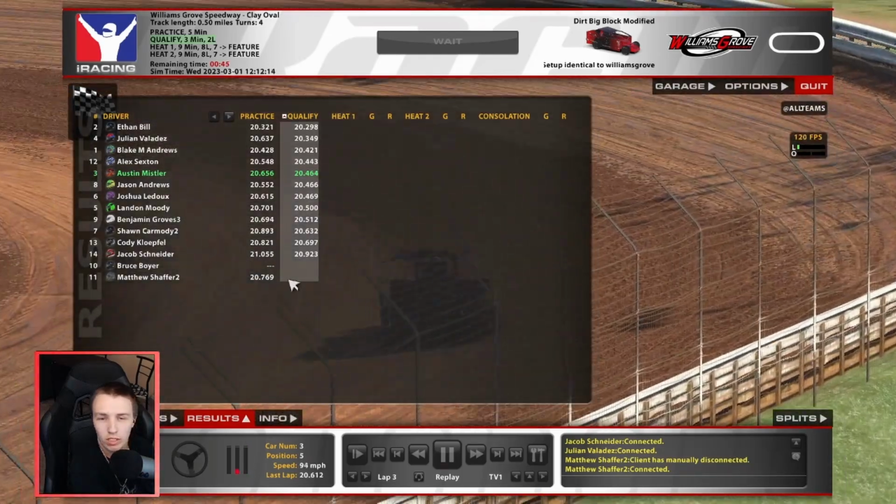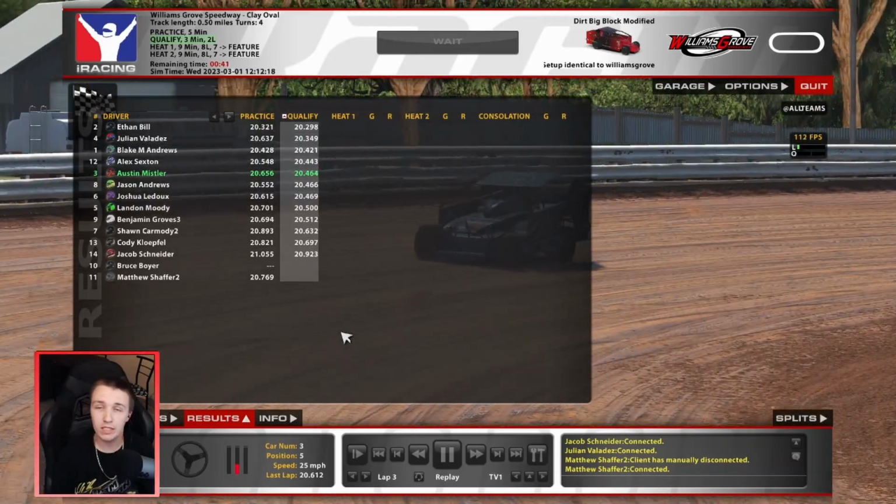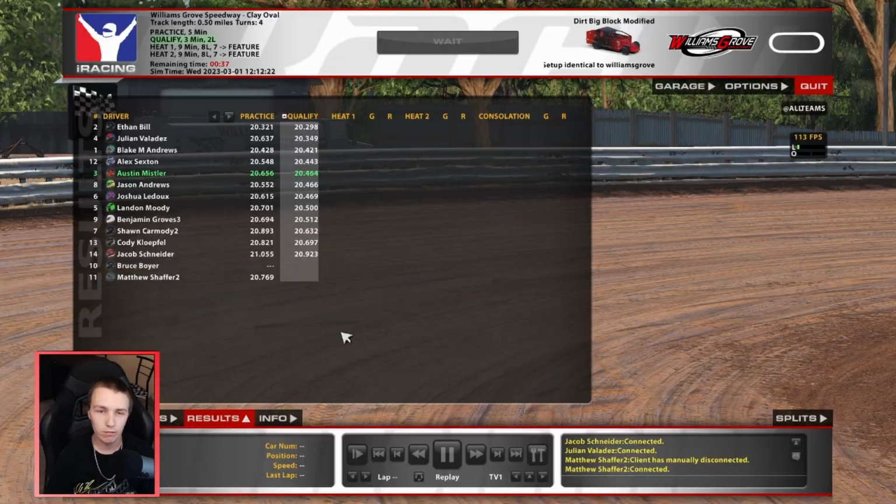We got Landon Moody in here, so let's see how we can do. We're car 3, so hopefully we can still finish top 5 here once we get to the A-main. But we have some heat races to do first.